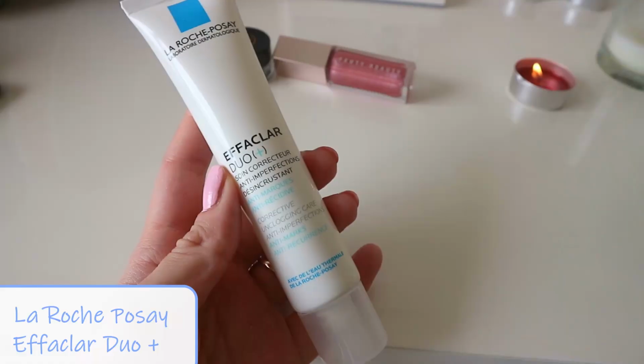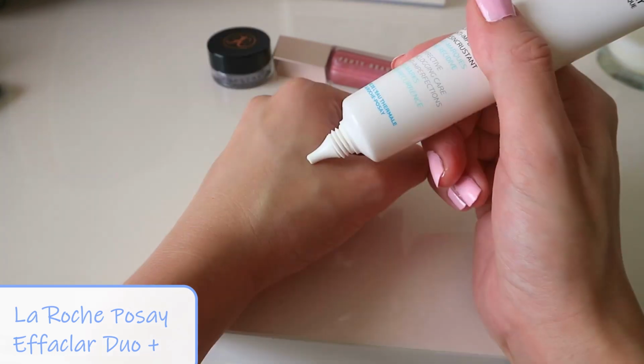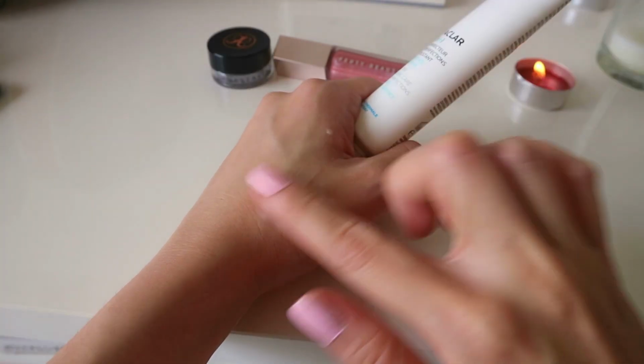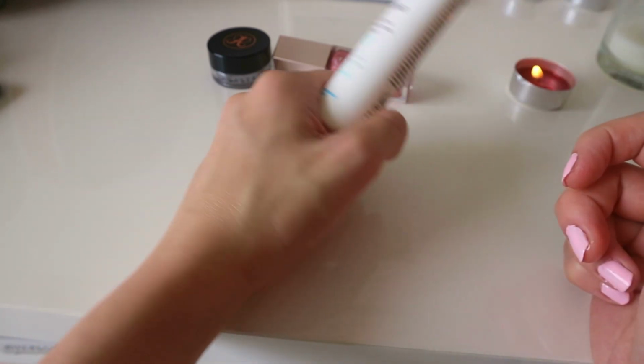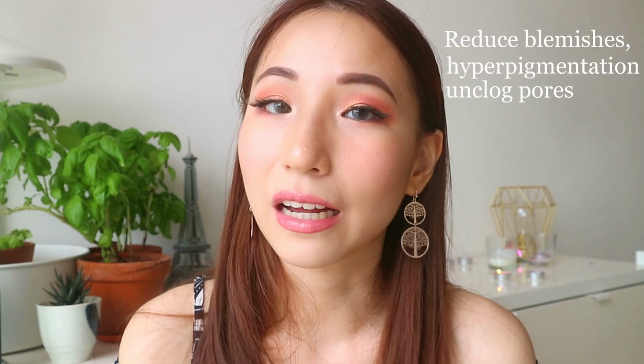After toning my skin, I would use the La Roche-Posay Effaclar Duo Plus Cream. This is the best French skincare ever and it works so well. It is an unclogging moisturizer for blemish-prone skin. It is not heavy at all and absorbs very quickly into my skin. This cream contains a few key ingredients which will reduce any blemishes, hyperpigmentation, and even unclog your pores. So this cream has really been helping with my acne, and even when I do break out, I realize that it really controls the acne and prevents it from getting worse.